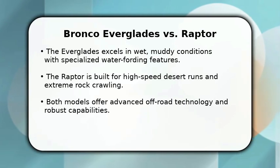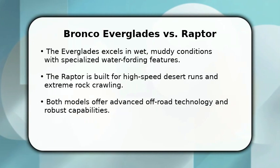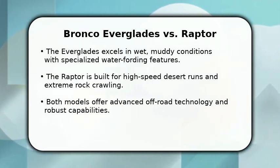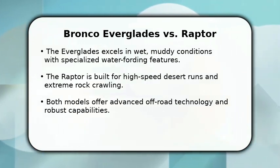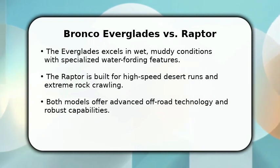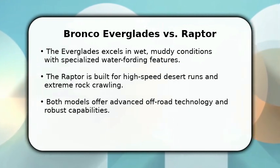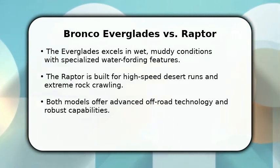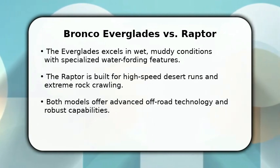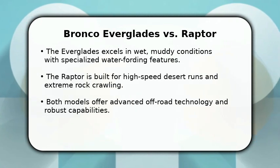In this video, I will compare the Ford Bronco Everglades versus the Raptor. We'll explore their distinct strengths and help you decide which rugged SUV best suits your adventurous lifestyle. The Everglades is engineered for conquering swamps and deep water, while the Raptor dominates high-speed desert terrain and challenging rock trails. Both are formidable off-road machines, but they cater to different types of extreme driving. Let's dive into the details of each.